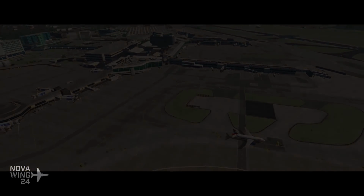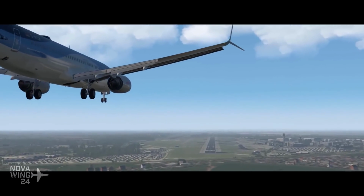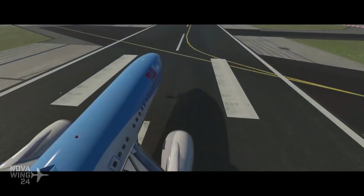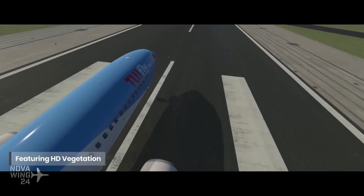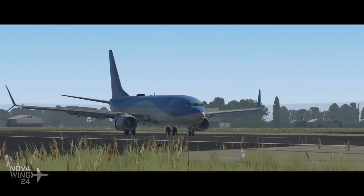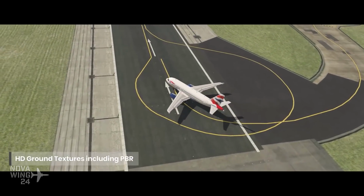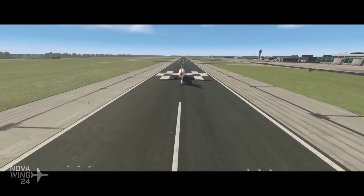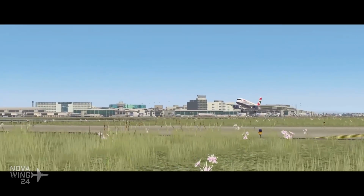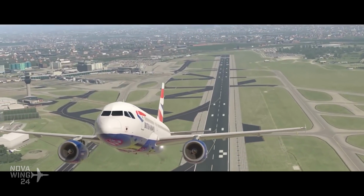All the major airport buildings, high-resolution ground textures for the airport and surrounding area, as well as full implementation of HDR night lighting. It includes custom static aircraft, HD vegetation, animated service vehicles, jetways, and marshalling via the SAM plugin. It also includes winter textures for those who use the TerraMaxx add-on for X-Plane 11, which gives you non-summer textures for the globe.